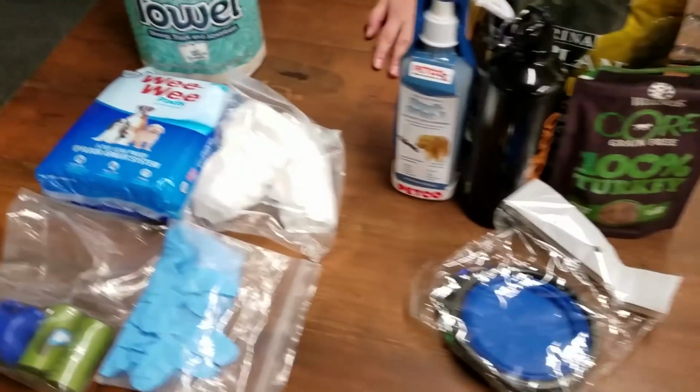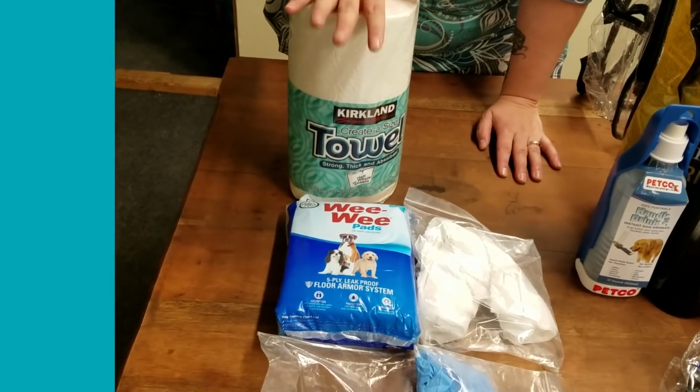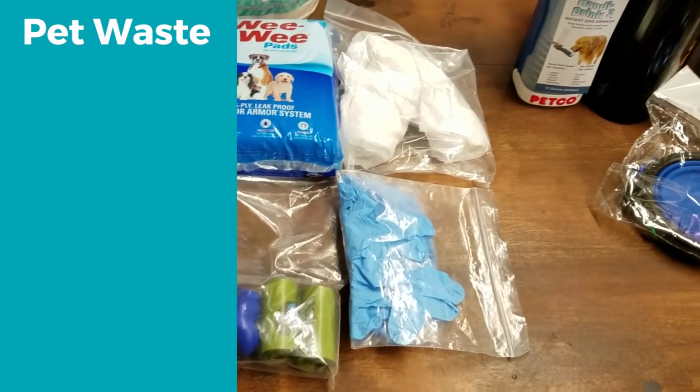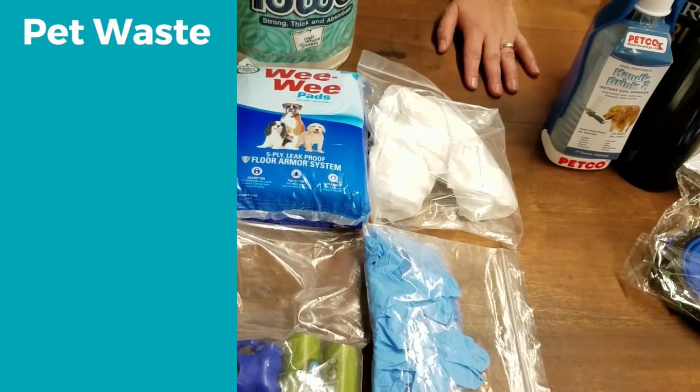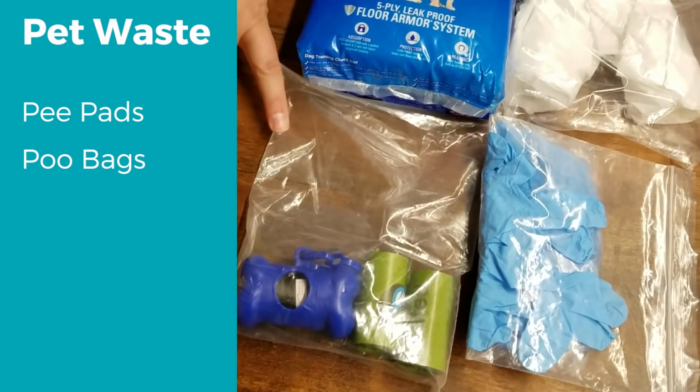Okay, so let's start first. We've got this broken down into 4 categories. First category is pet waste. You know that your dog is going to be soiling things, so if you're going to be inside especially, you want to make sure that you have pee pads, you want to make sure that you have poo bags.